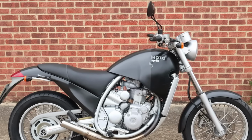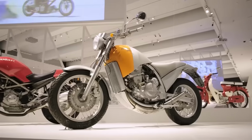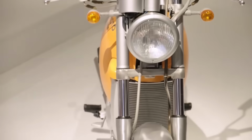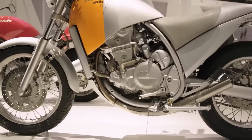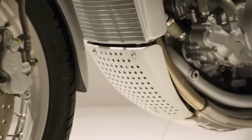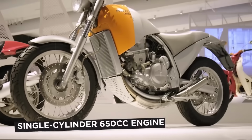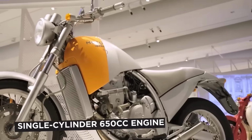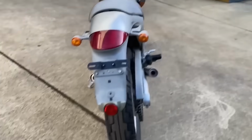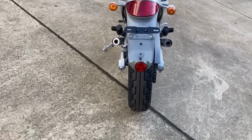Here comes next, the designer disaster, Aprilia Moto 6.5. When motorcycle manufacturers hire famous designers with zero motorcycle experience, you get the Aprilia Moto 6.5, a bike designed by Philippe Starck, a man known for furniture design who apparently thought motorcycles should look like melted plastic toys. The Moto 6.5 is what happens when style aggressively overpowers substance. Powered by a single-cylinder 650cc engine that produces a yawn-inducing 43 horsepower, this bike manages to be both underpowered and overpriced. It's like paying for a Ferrari and getting a Fiat with a fancy paint job.